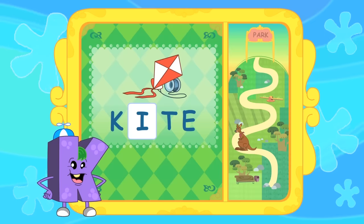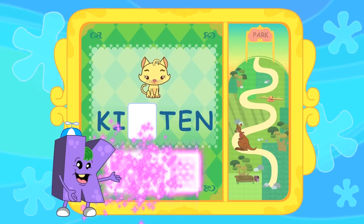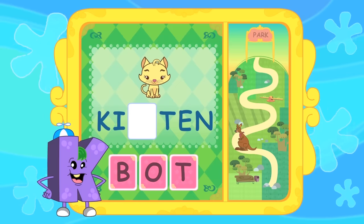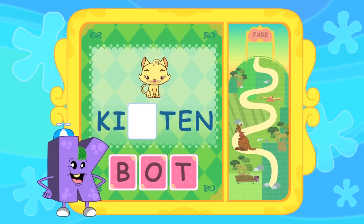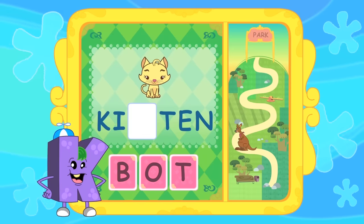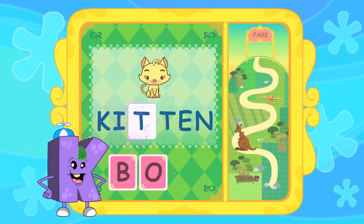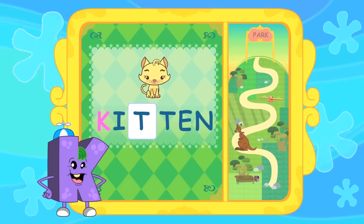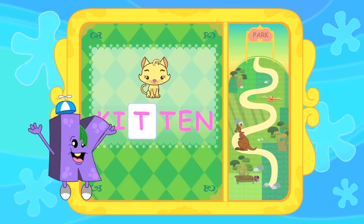Now, let's take a look at puzzle number two. Can you work out which letter we should put into the box? Is it B? Could it be O? Or is it T? That's right! The letter we should put into the box is T. Kitten. K-I-T-T-E-N. Kitten.